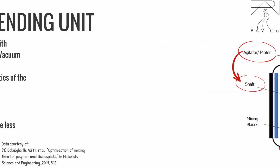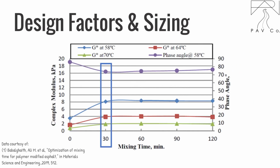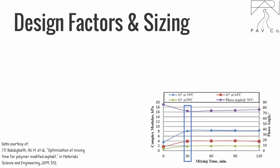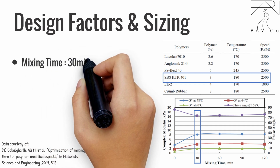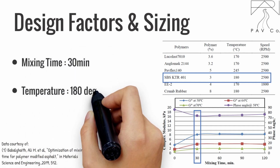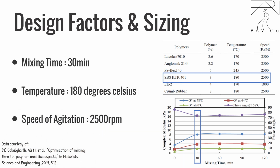The University of Malaya conducted a dynamic shear rheometer test to evaluate the effect of mixing time on binder rheological properties. The dynamic complex moduli versus time at different temperatures was tested and plotted. Steadiness of dynamic complex moduli indicates consistency, meaning the mixture is homogeneous. The experiment found that a mixing time of about 30 minutes, an operating temperature of 180 degrees Celsius, and an agitation speed of about 2,500 RPM are required to complete the mixing process.